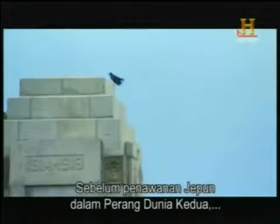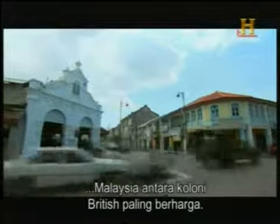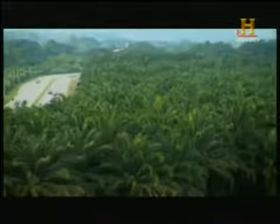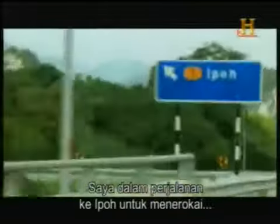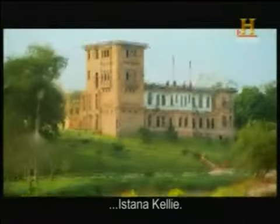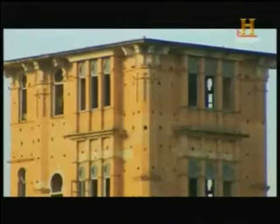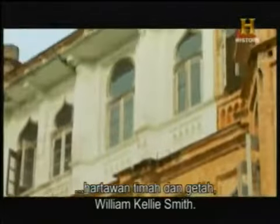Before the Japanese invasion of World War II, Malaysia was one of the British Empire's most prized colonies. I'm on my way to Ipoh to explore an enigmatic colonial mansion known as Kelly's Castle. Up until 1926, it was the home of tin and rubber tycoon William Kelly Smith.